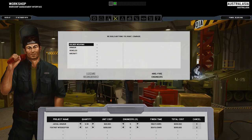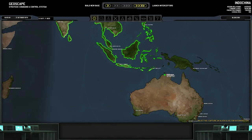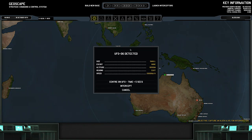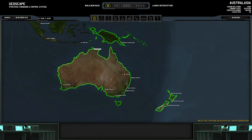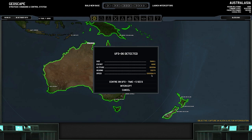So maybe we'll think about building a scout car. To transfer across as well. Oh my goodness. Okay, it's getting a little fiddly, but that's okay. Center. Okay, so what was the stat line on this thing? 2000. So this is the fast one.